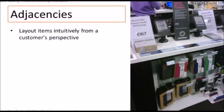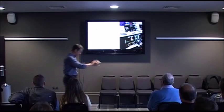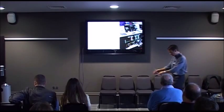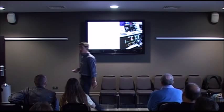So lay out items intuitively from the customer's perspective. Don't think about categories. Those are all my monitors, so they'll all go there. Those are all my desktops, so they'll all go there. Those are all my CDs, so they'll all go there. Think about how customers are going to be using things.